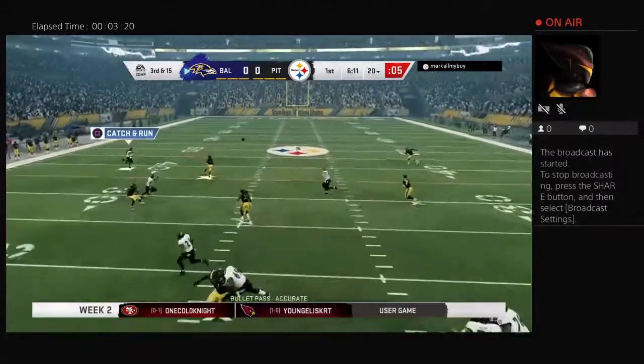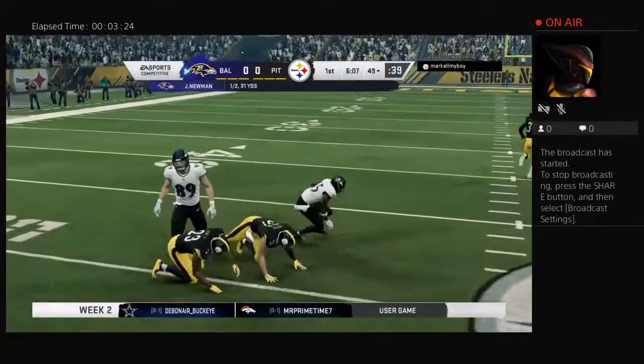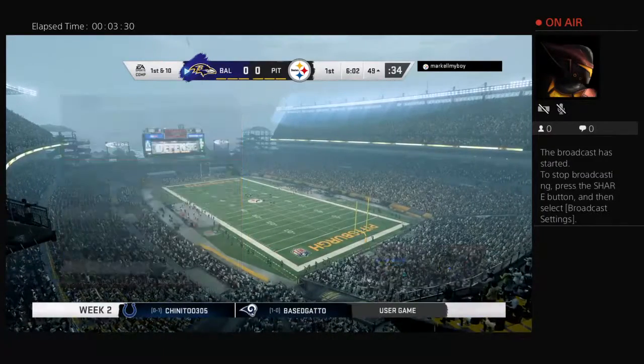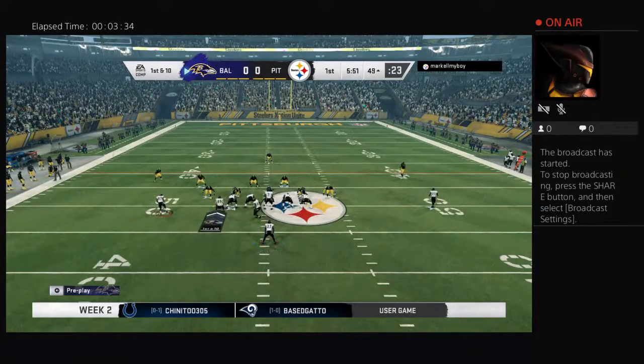Back to throw. Newman. And he's got his man, Marquise Brown. And he'll be taken down, but not before they work it across midfield. It'll go as an impressive 31-yard gain. Just like that. Just like that.